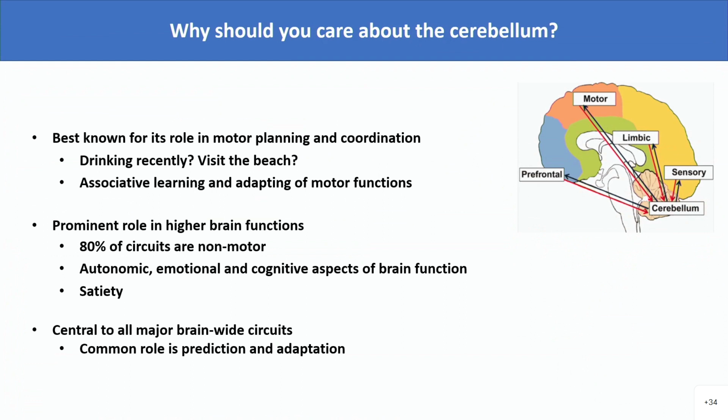So when you ate too much, your cerebellum was a little delayed in telling you that you should have stopped. So it's common or central to most brain-wide circuits, and its common role is in predicting the future and adapting so that things are smooth.